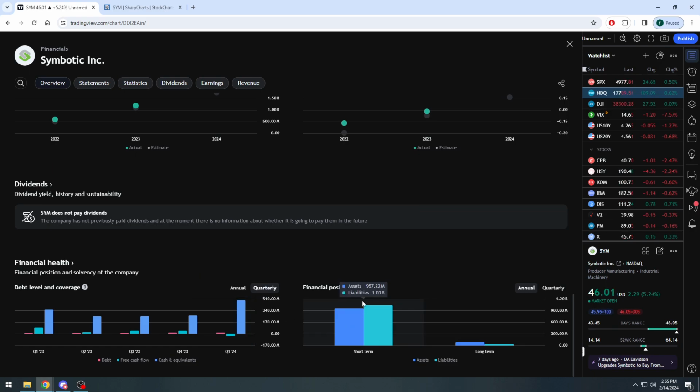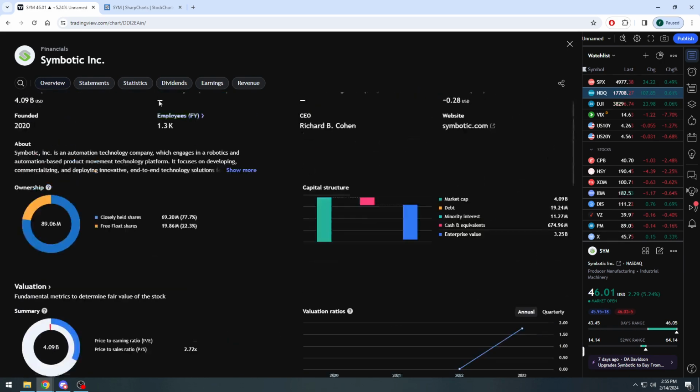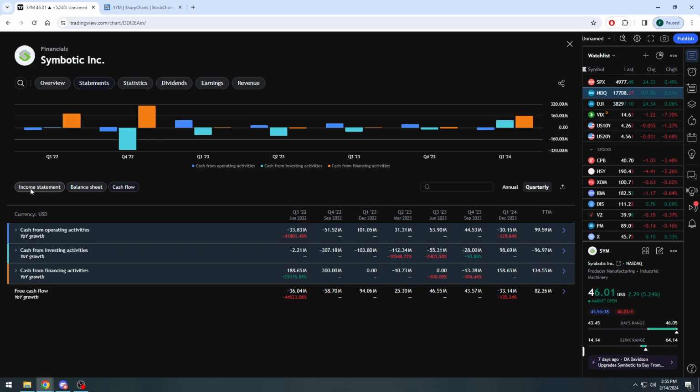And right here as well, the short-term liabilities outweighing the short-term assets. This is why I'm saying if you tell me this stock drops 5, 6, 7 points before it goes higher, I can appreciate that. I can understand that. On the quarterly side, though, we can see assets outweighing liabilities.